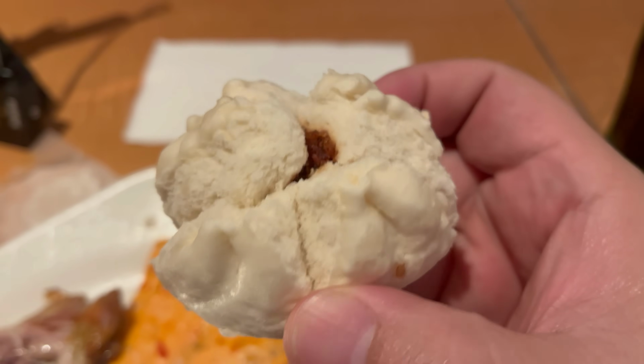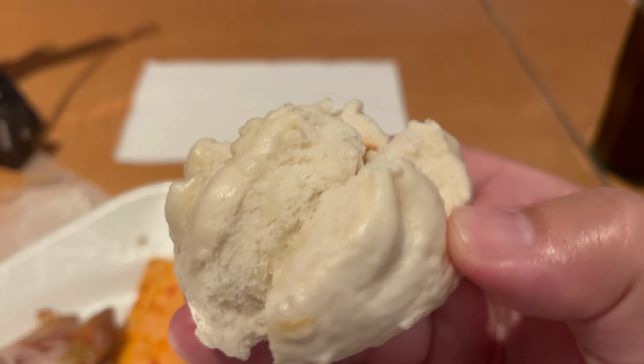All right, next up, let's go ahead and try the pork buns. And I'm not gonna lie, you guys, picking this up, it feels pretty dry. But let's go ahead and give it a taste.